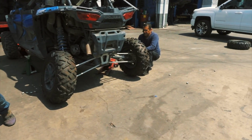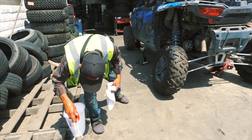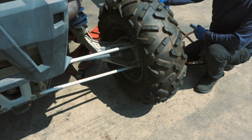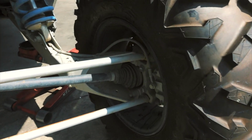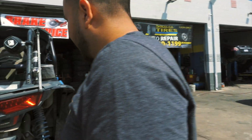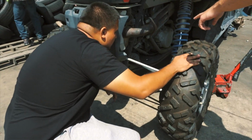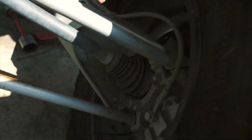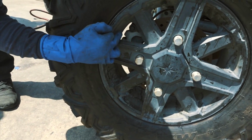Camber it like this? Should we put some camber? Fuck.